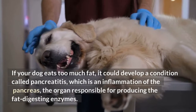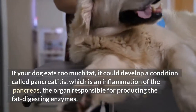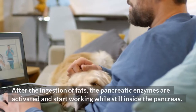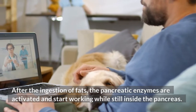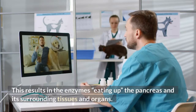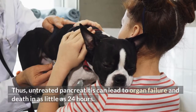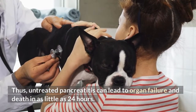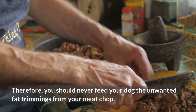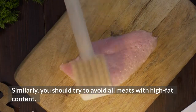If your dog eats too much fat, it could develop a condition called pancreatitis, which is an inflammation of the pancreas, the organ responsible for producing the fat-digesting enzymes. After the ingestion of fats, the pancreatic enzymes are activated and start working while still inside the pancreas. This results in the enzymes eating up the pancreas and its surrounding tissues and organs. Thus, untreated pancreatitis can lead to organ failure and death in as little as 24 hours. Therefore, you should never feed your dog the unwanted fat trimmings from your meat chop. Similarly, you should try to avoid all meats with high fat content.